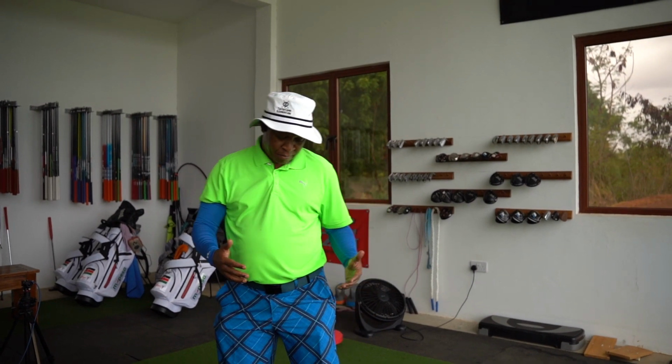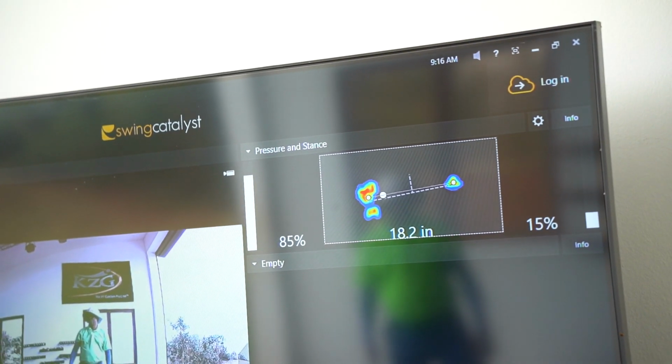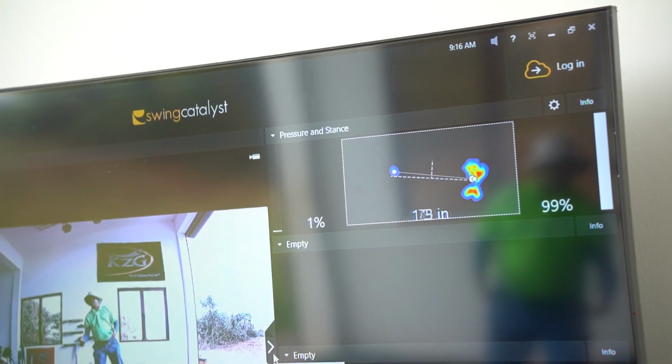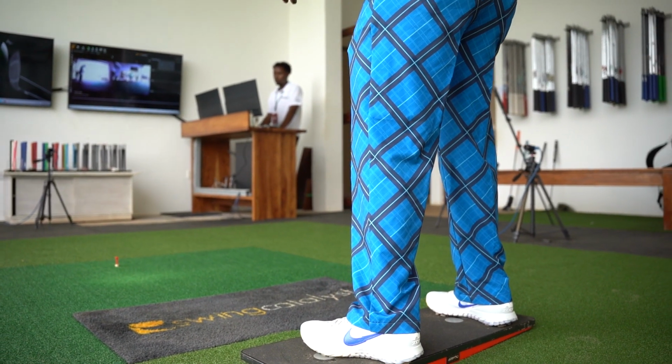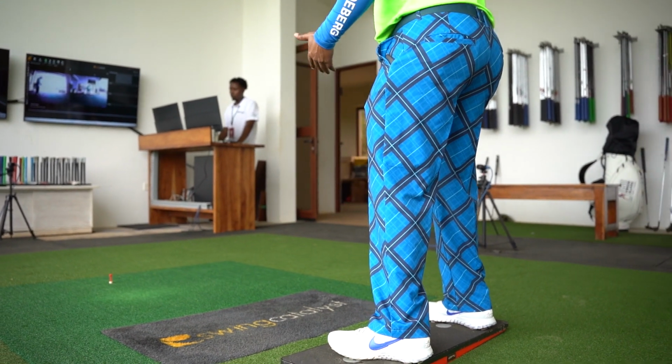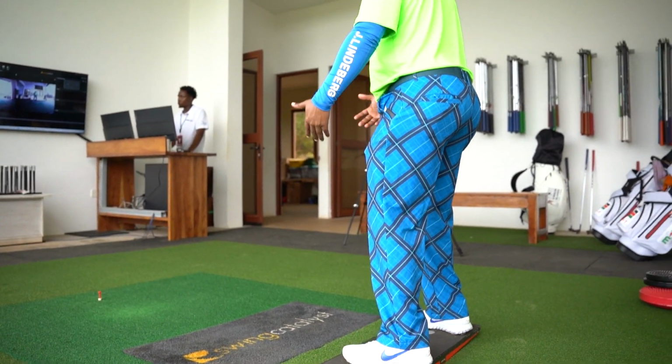The technology that Salim employs here at the PGA Academy is the same kind of technology you find anywhere in the world, top class stuff. If I put weight there, it's putting weight to the left and then to the right as I move. So that tells me, as I shift my weight in my backswing, where my weight is and whether I'm shifting it in time. It's a really fantastic facility, and if you are in the coastal area of Kenya, it's worth the visit. Come and spend 2-3 hours with Salim here at his range.